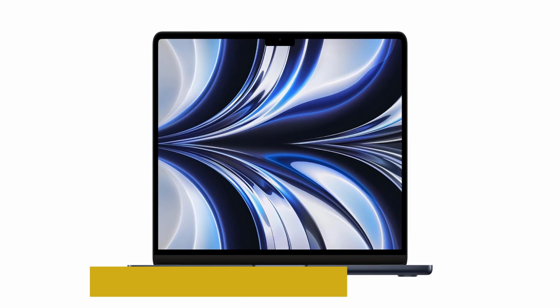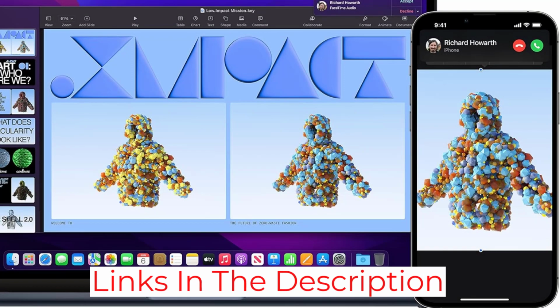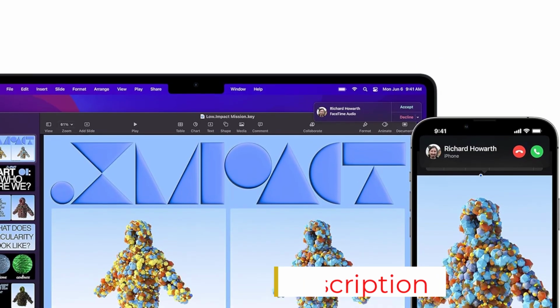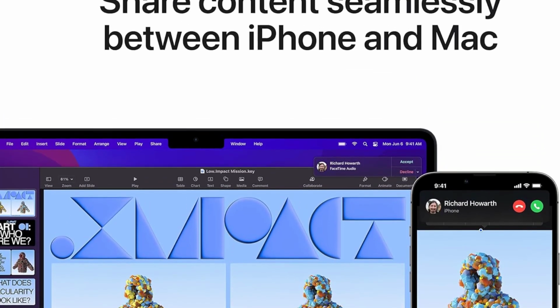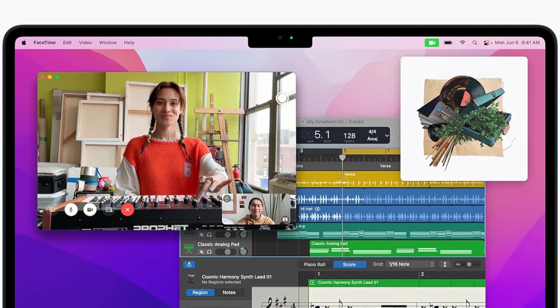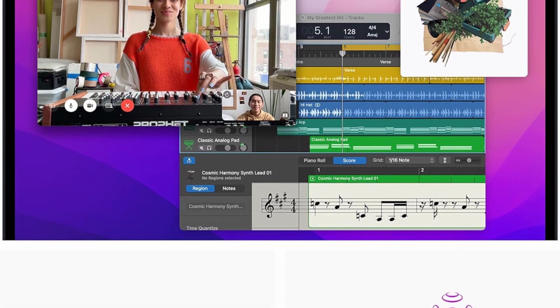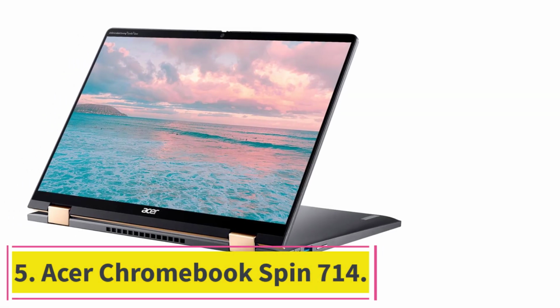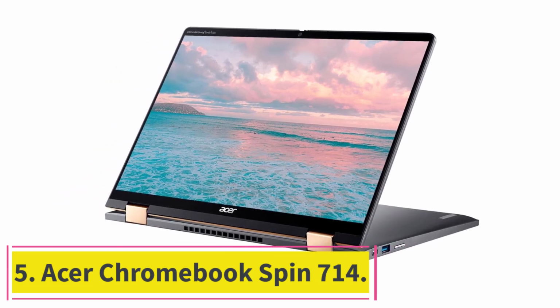This isn't the least expensive configuration of the MacBook Air 13-inch M2, but the 256GB version, $300 less, has a slower SSD, making it less easy to recommend. In modern computing, you want at least half a terabyte as that 256GB drive would fill up fast. At number 5. Acer Chromebook Spin 714.